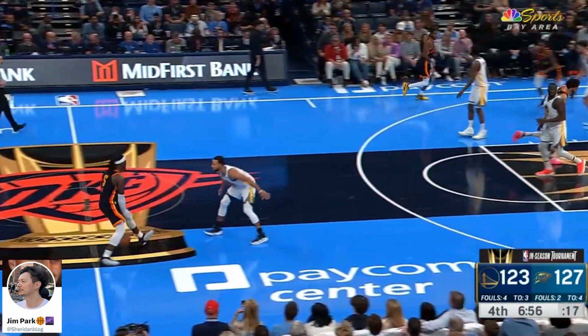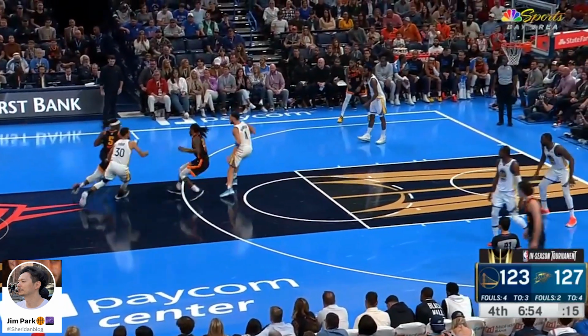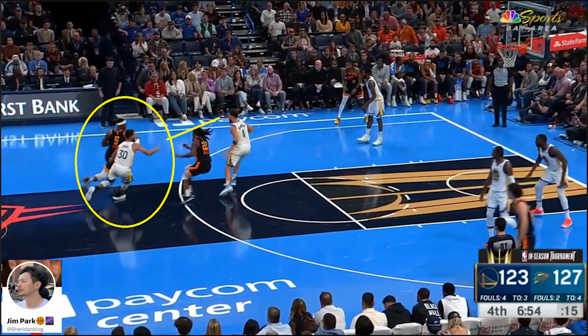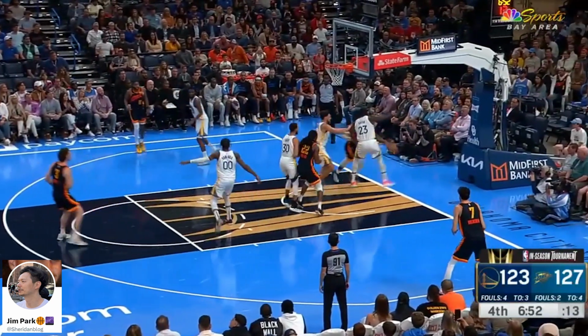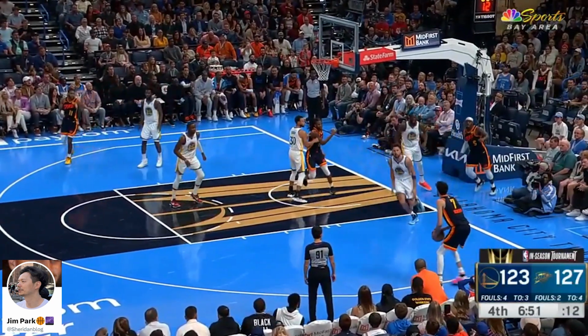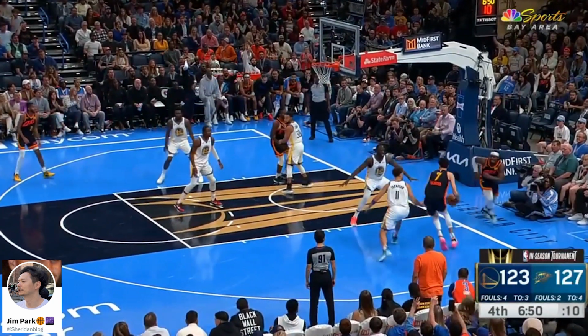On this play, Curry ends up being POA on the much bigger Dort. Klay's man comes up to set a screen. Curry sees Klay has the better angle, so he calls for the switch. Klay does well enough to move his feet laterally. Draymond is also there to help. Dort gets the pass to Holmgren in the corner. Klay gets out in time to contest. Holmgren tries to go baseline, but Draymond cuts it off.